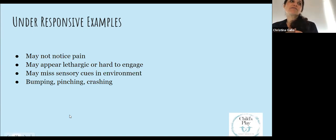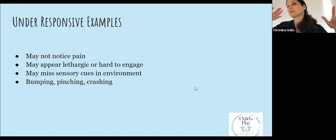And again, you can have children who are, in the chat box, there was a child that's overreactive to movement, vestibular, but underreactive to sound. I want to explore that a little bit more, because if I was your OT, I'd want to investigate a little bit more about the underreactive to sound. Children use sound, making sound themselves, to create a sound bubble, but that child also might not be orienting to sound. So let's move on to underreactive.